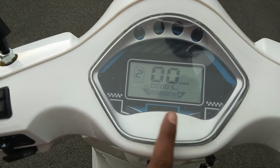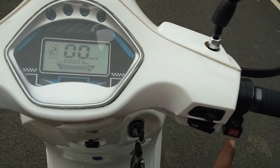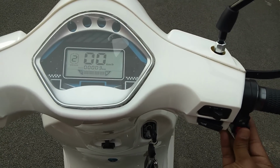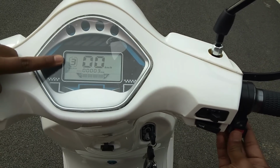Digital odometer with battery indicator, total kilometers driven and speed mode. It has 3 speeds. All the 3 speed modes are displayed on the digital speedometer.